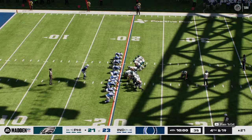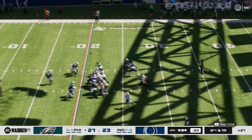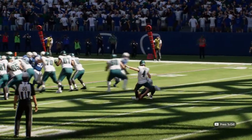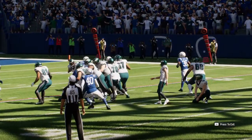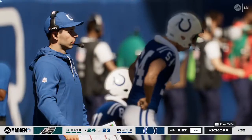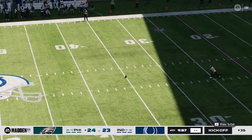Back now in Indianapolis. It's been a good one so far. Just a 2-point game here as we get set for quarter number 4. The kick by Elliott is good. And they have taken the lead here in the fourth quarter. So the drive here ends with a field goal. It does give them the lead, but this one's still certainly a long way from over.